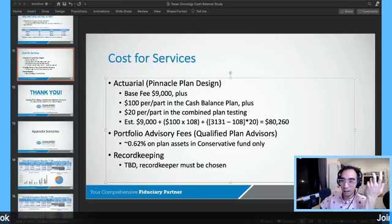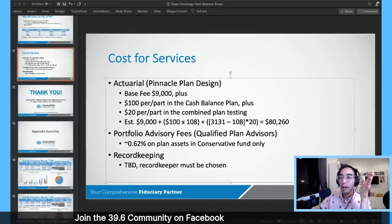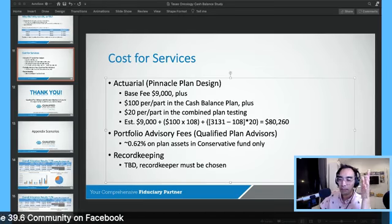A 401k for a small company, there are really cheap companies out there like Guideline. They're dirt cheap. Not free, but still cheap.